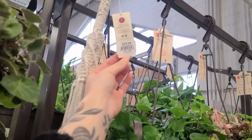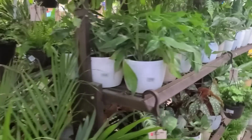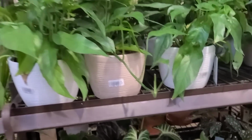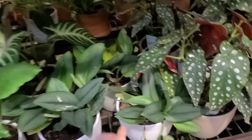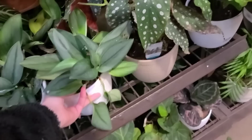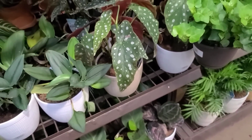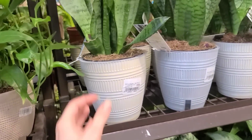I wouldn't mind having one of those in my collection, but again, me and ferns, we're just not friends. We're not friends. I've tried and failed many times. I convinced myself many times that I would be able to keep this one alive, but it died anyway. So these Syndapsis trubii should be on clearance. They're definitely not looking great. Some more Begonia maculata, and honestly a lot of the same stuff that we saw at the Home Depot.